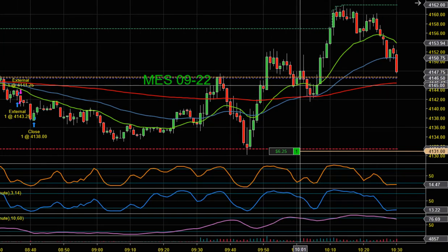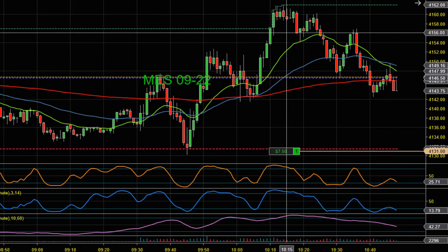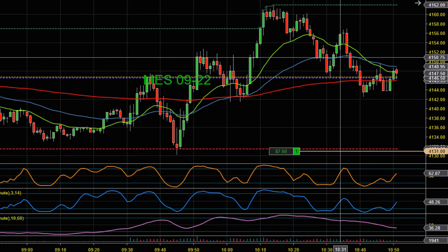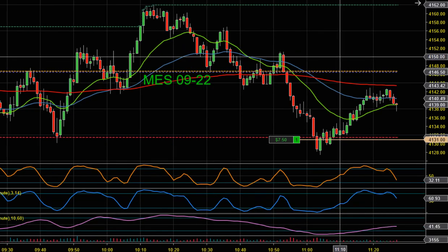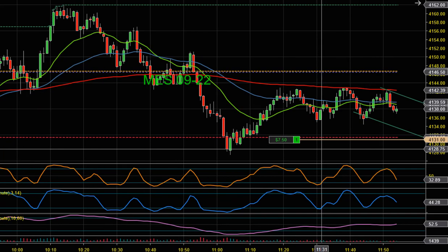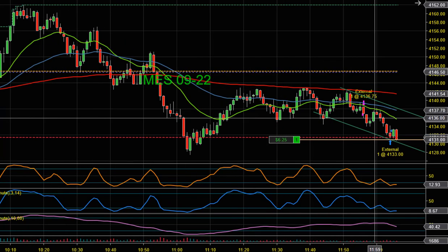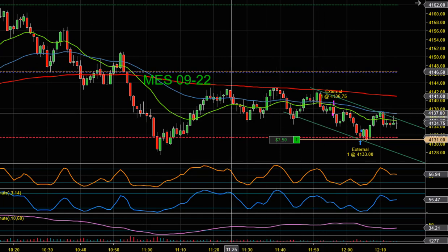But there wasn't anything. It was under the 20. Just looked a little more interesting than anything. We were just waiting for the next setup. So the market ran up and then kind of rotated all the way back down. Didn't see any divergence here. We did start to recognize a nice downward channel line that's been working.